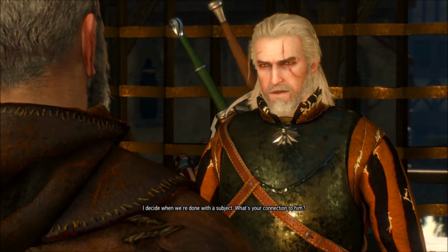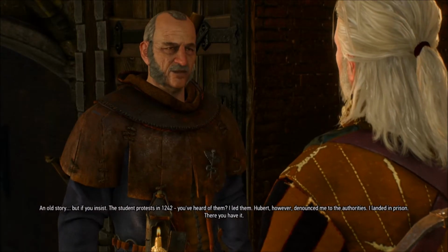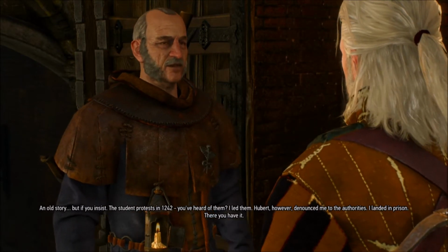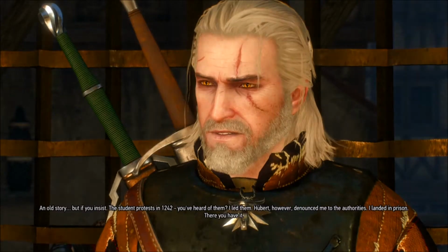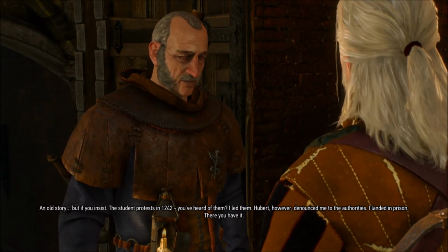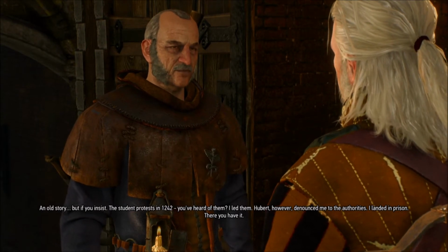I decide when we're done with the subject. What's your connection to him? An old story, but if you insist. The student protests in 1242, you've heard of them? I led them. Hubert, however, denounced me to the authorities. I landed in prison. There you have it.